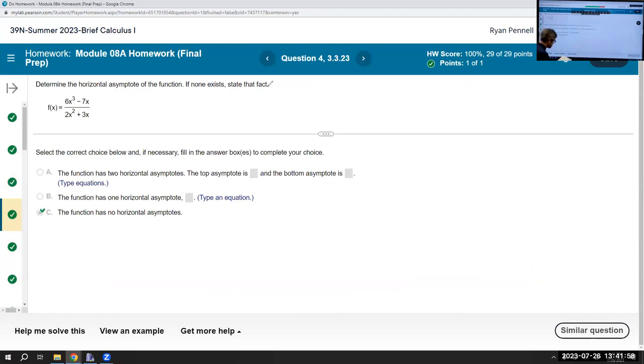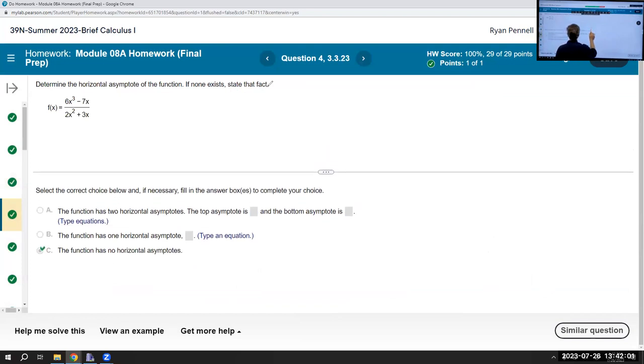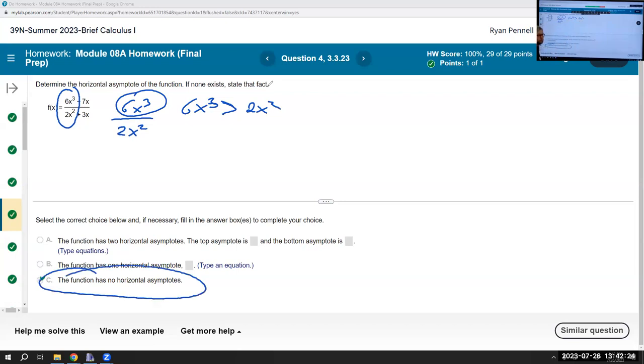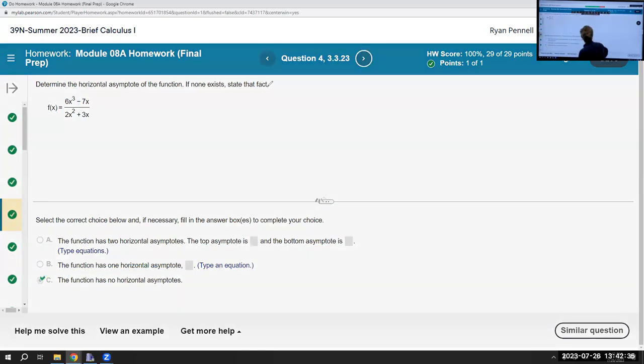Number four just wanted me to determine the horizontal asymptote. Well, I like this question because there isn't one. Since the numerator has a higher order than the denominator, there is no horizontal asymptote. So that wasn't too difficult. It's fairly easy. That was number four.